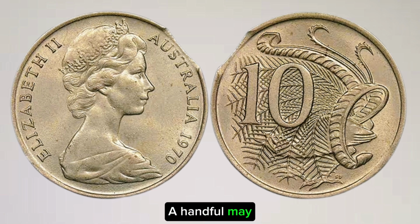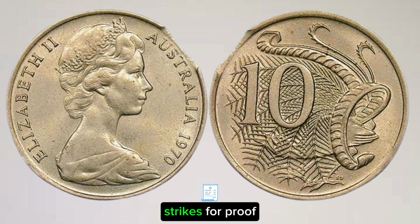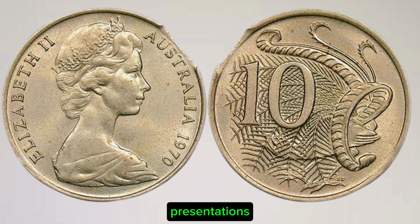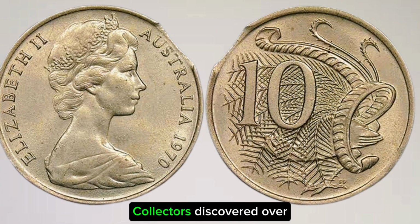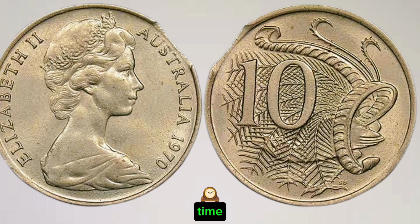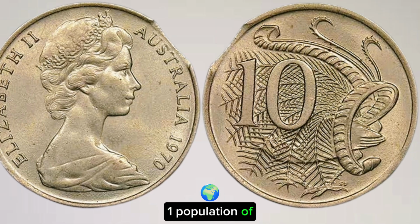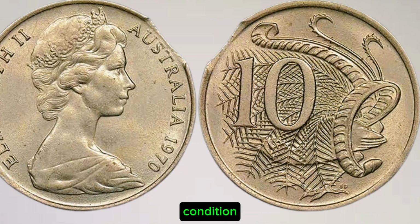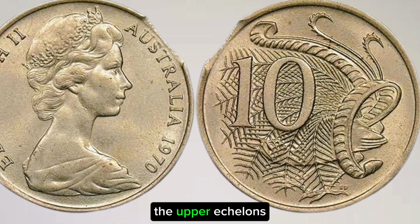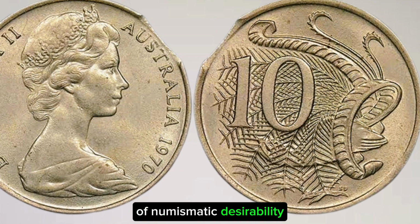A handful may have even been tester strikes for proof sets or special presentations that never reached the public in intended form. Collectors discovered over time that only a minute population of these coins existed in uncirculated or near-perfect condition, elevating them into the upper echelons of numismatic desirability.